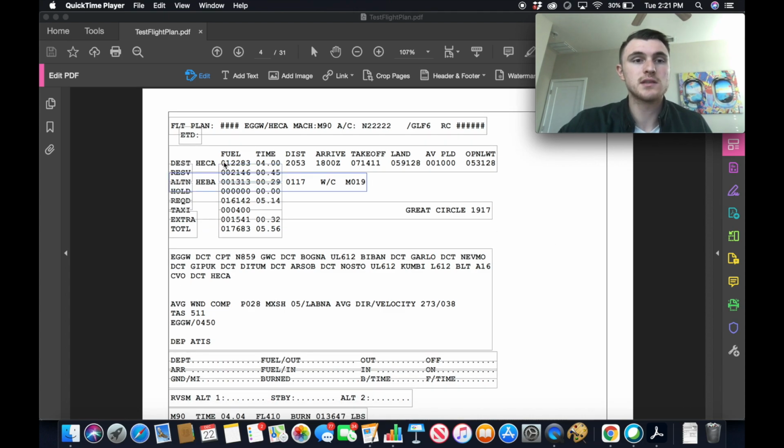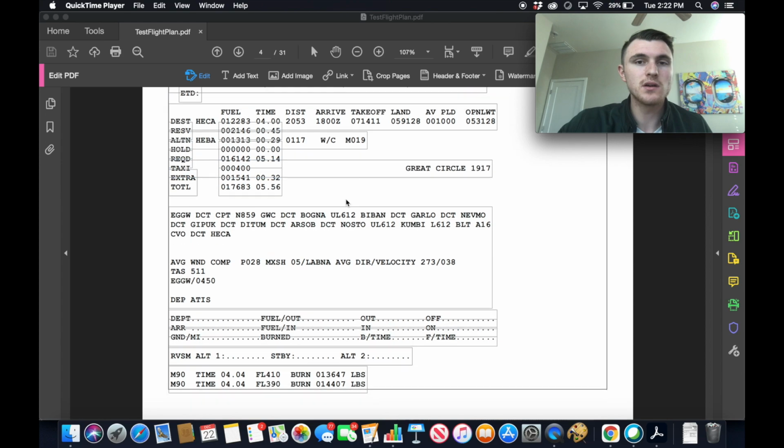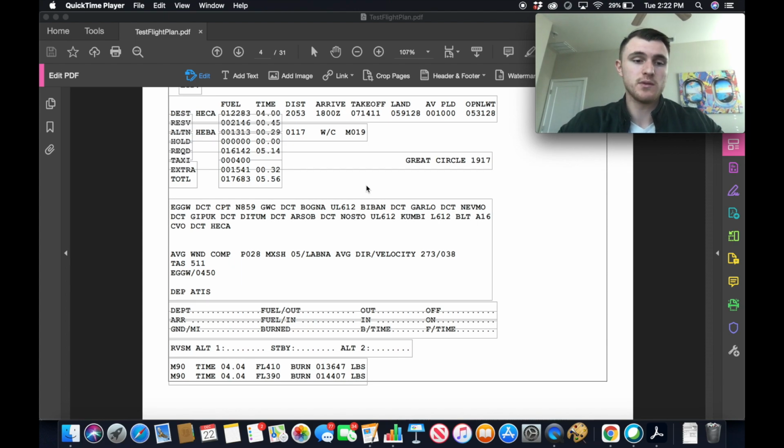So yeah, to the destination would require 12,283 pounds of fuel burn with 2,146 as our 45-minute reserve, and then another 1,313 to the alternate. Then you could account for holding fuel, extra required fuel, taxi, extra, and then a total fuel. So normally we want to be at or above the total fuel required and give ourselves a fair margin so that we never have to worry about fuel problems and we can still be within weight and balance. So pretty cool. And then it'll have a takeoff and landing weight calculated based on their calculations that you could double check with the FMS in the airplane or with your performance handbooks.